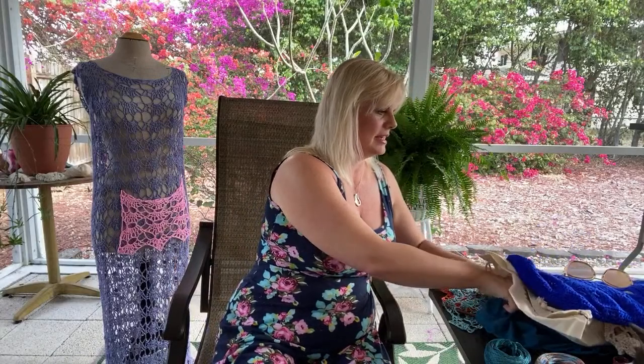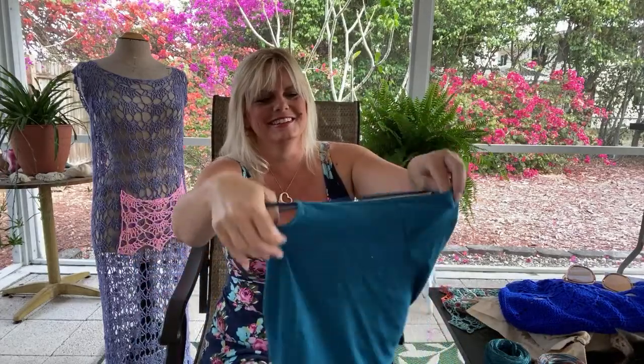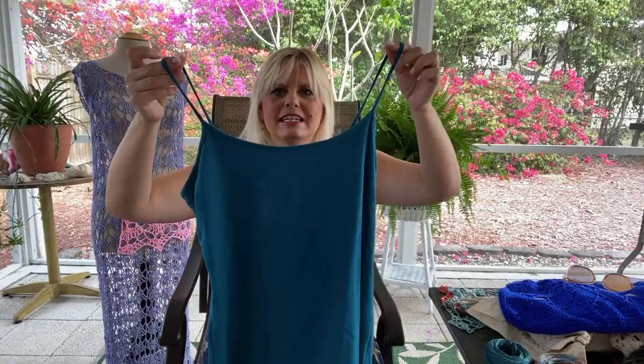Okay, someone mentioned tank top. I came up with an idea last night while watching Lucifer on Netflix. Anybody watch that show? I love that show.